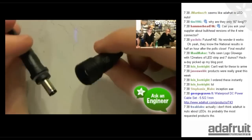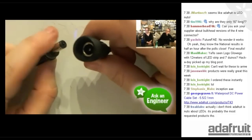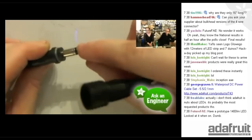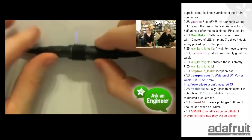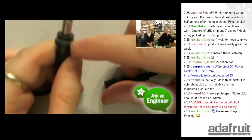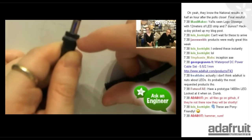So, this is the waterproof DC connector, and it's a 5.5 millimeter outside diameter, 2.1 millimeter inside diameter DC jack. This is kind of a standard DC jack, and you get both sides. And over here you can see, carefully, there's a little clear ring, and that's a gasket.